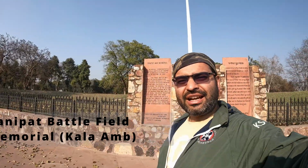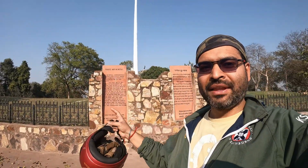So we have made it to the Kala Aam battlefield. This is where the battles of Panipat were fought. Although the name sounds like black mango, I guess it's just a name, has nothing to do with mangoes. But this is more of an archaeological heritage site where the battles were fought. So we're going to go and check out the premises now.